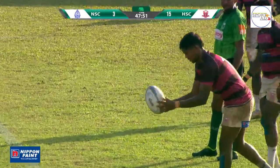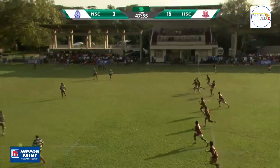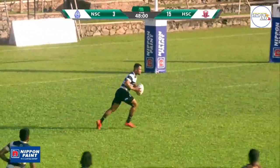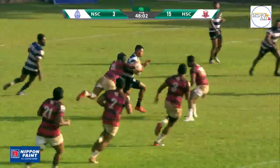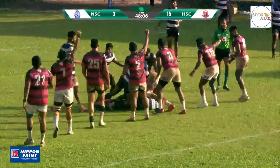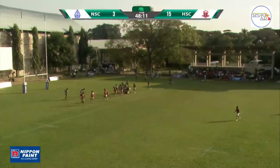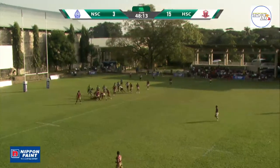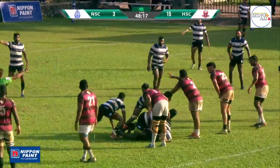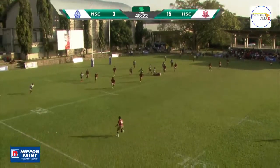And Sandesh with the kick. So that's the 3-pointer, 47 minutes into play. Sandesh with the kick, puts it deep once again. Dinesh with the ball in hand, tries to run once again from the 22. Ball in hand, captain. That's the big prop forward. Dinesh once again runs the ball.